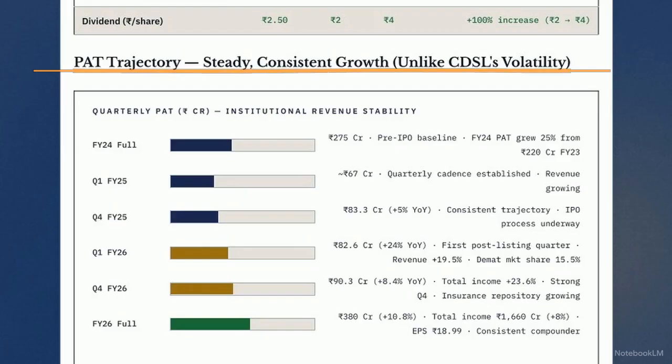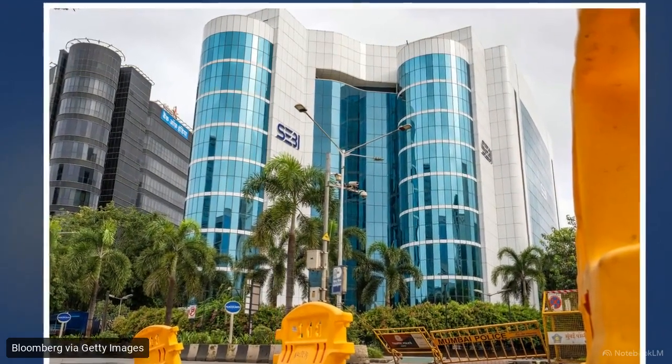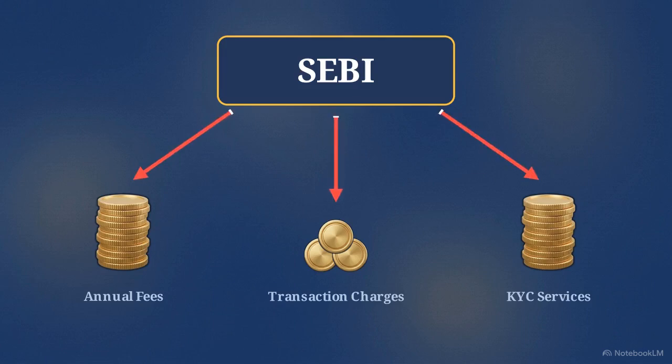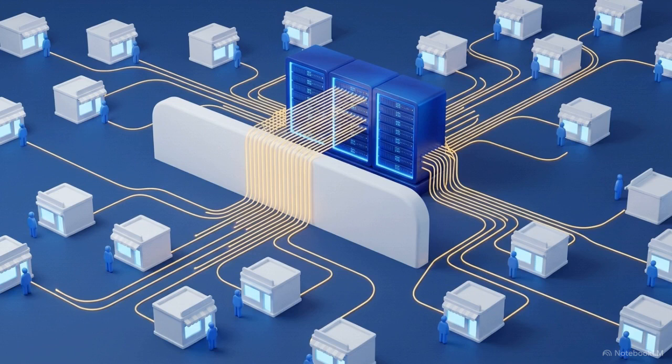Looking at this profit trajectory chart, we can see the result of that institutional bedrock. NSDL delivers steady, compounding growth, with its annual profit climbing consistently to reach 380 crore rupees in the 2026 fiscal year. The primary threat to this steady growth comes from regulators. Because they operate as market infrastructure, bodies like SEBI strictly control fee structures and mandate revenue-impacting charge revisions at any time. They also face intense operational hazards.